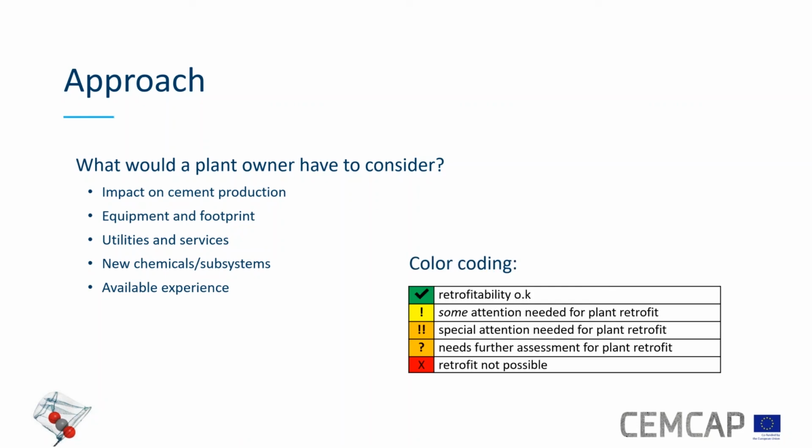So as I said, we did a qualitative evaluation of these aspects, and we have used a color coding system. If we say that a technology is green, then it means that the retrofitability with respect to that aspect is quite straightforward, and you don't need to pay a lot of attention to that aspect. And if we say that it is yellow, then it means that some attention is needed. But in most cases, also here, it would be straightforward to retrofit that technology. And then orange means that either you need to pay special attention to this aspect, or that further assessment is needed. And red means that we have found that retrofit is actually not possible.